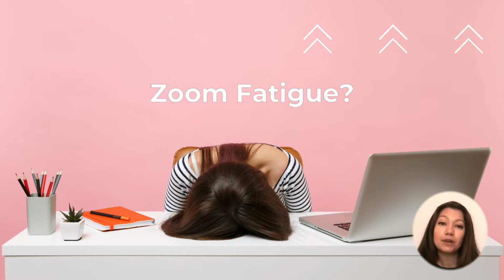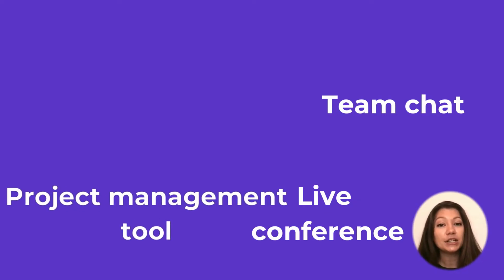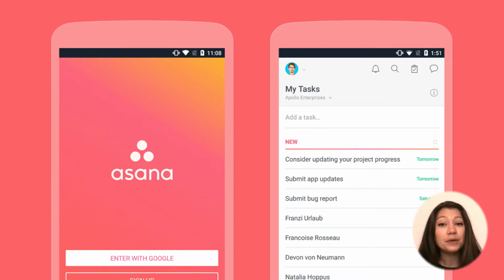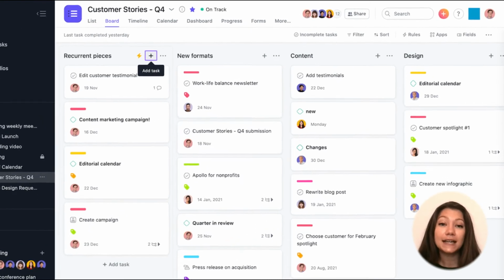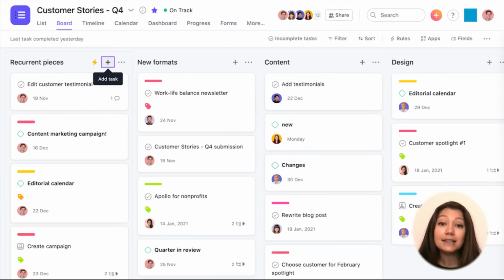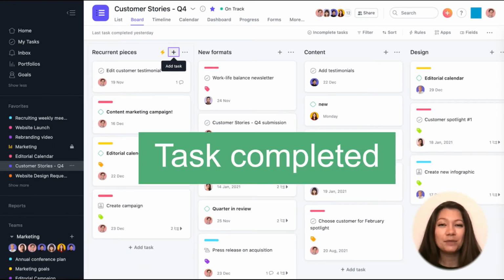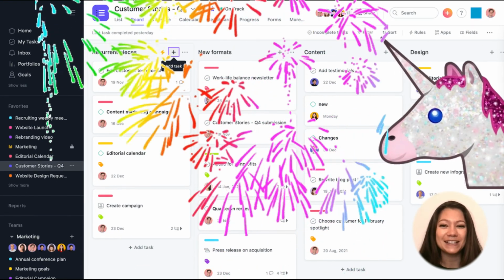Of course, all of these projects need a nice systematization, so a project management software is a must. We use Asana and we are more than pleased with it. Everything is organized in a different board, all tasks have an assignee, due date and subtasks, and the feeling you get when you hit the task completed button, pure satisfaction and unicorns.